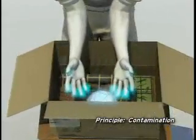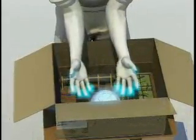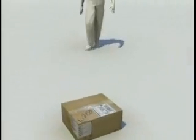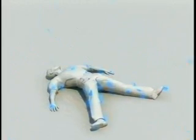To become contaminated, radioactive material must get on a person's skin or clothing or inside the body. For example, people could become contaminated if they were near an explosion of a dirty bomb, that is, an explosive such as dynamite laced with a radioactive material.